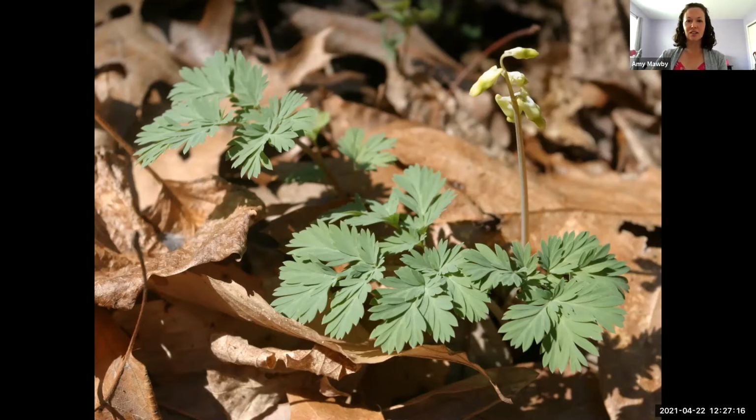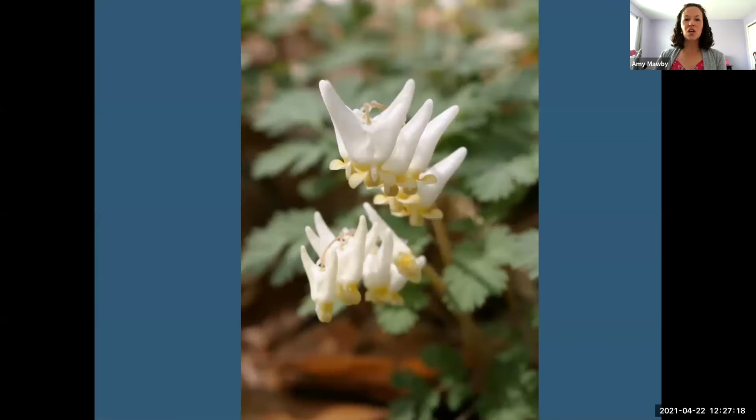So let's look at it a little bit closer. I love talking about Dutchman's breeches because it's my one time of year where I get to say the word pantaloons. Dutchman's breeches flowers look like little pantaloons hanging out on a clothesline. It's a beautiful and wonderful name for this plant because that really identifies what they look like so nicely. Pants kind of upside down, if you can picture them that way.